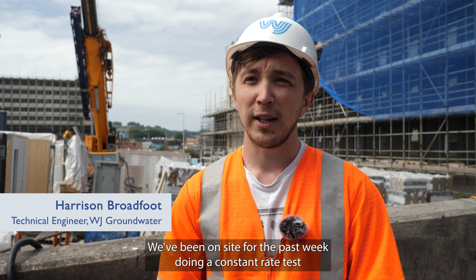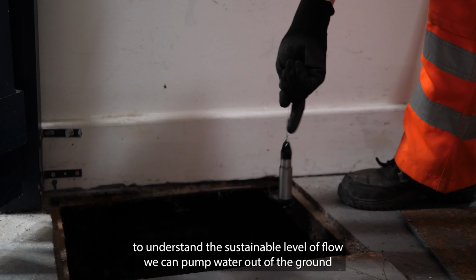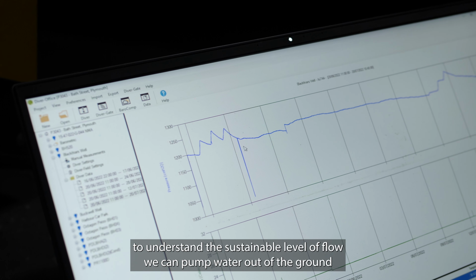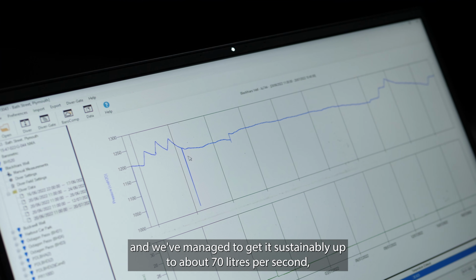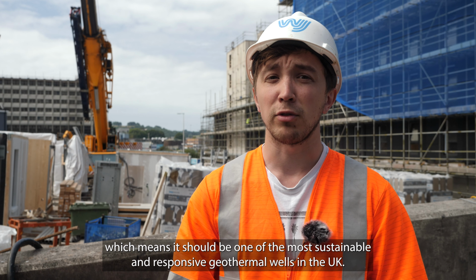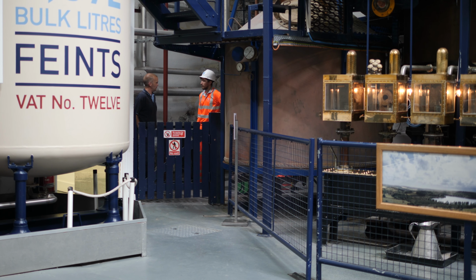We've been on site for the past week doing a constant rate test to understand the sustainable level of flow we can pump water out of the ground. And we've managed to get it sustainably up to about 70 litres a second, which means it should be one of the most sustainable and responsive geothermal wells in the UK.